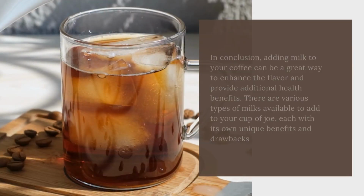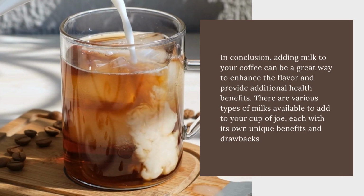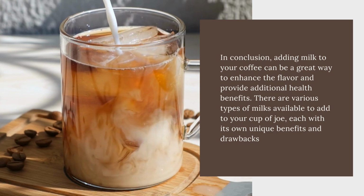In conclusion, adding milk to your coffee can be a great way to enhance the flavor and provide additional health benefits. There are various types of milks available to add to your cup of Joe, each with its own unique benefits and drawbacks.